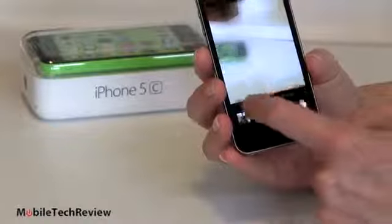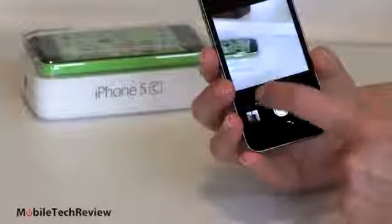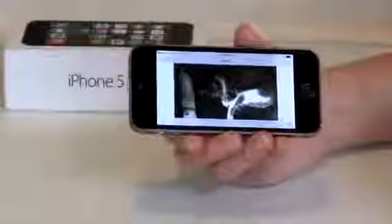Standard photo, we have the new square photo mode, we have panorama mode, and also you've got burst mode. All you have to do is press and hold on the shutter and it will take burst mode photos and let you choose the ones that you like best, or you can let it try to choose for you, but I like to choose for myself. So how about photo quality?